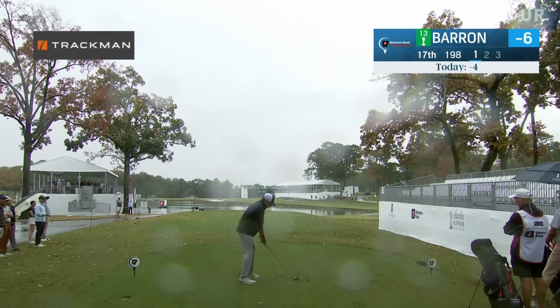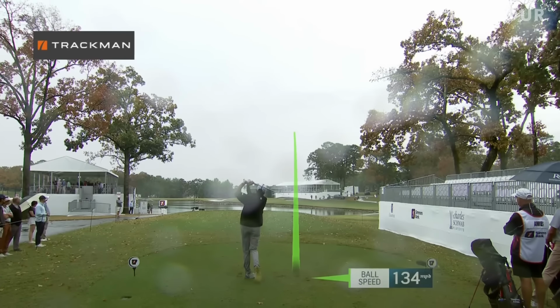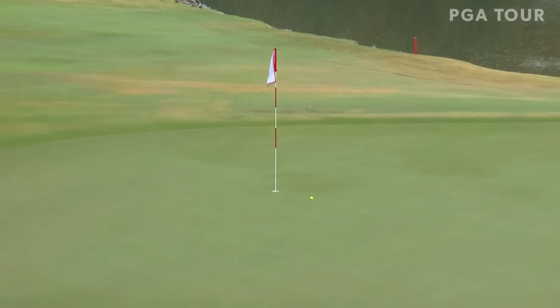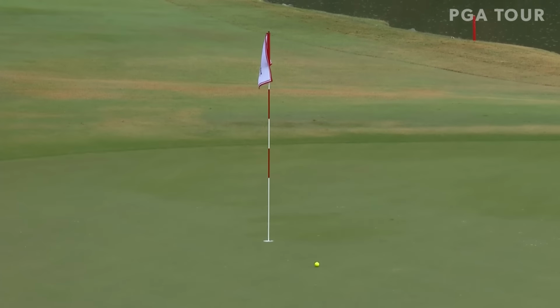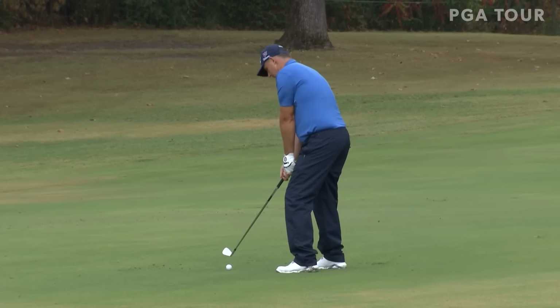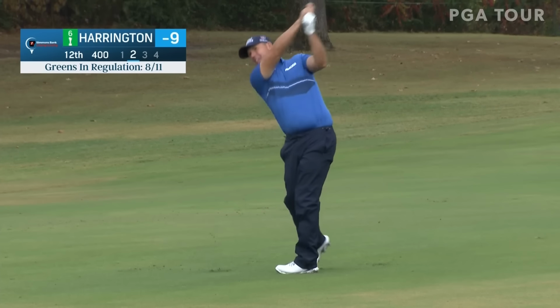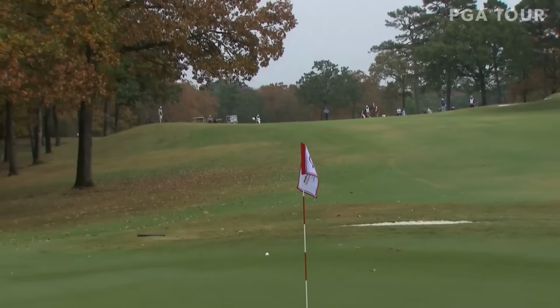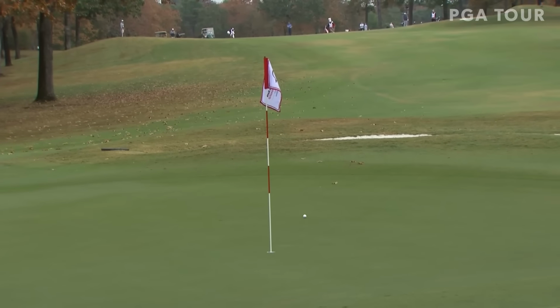And we'll follow the tee shot with TrackMan technology, brought to you by ServiceNow. He set up to hit a draw, had his feet aimed at that right bunker. Great shot, though. Knew what he was doing. Padraig Harrington, second into 12. Downhill second shot to the 12th. Hole location's gettable, and good shot there by Padraig.